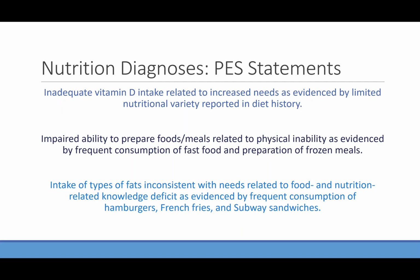And lastly, referring to JG's usual intake, the third PES statement I chose is intake of types of fats inconsistent with needs related to food and nutrition-related knowledge deficit, as evidenced by frequent consumption of hamburgers, French fries, and Subway sandwiches. And so the Mediterranean diet is highly encouraged for RA patients, just due to its anti-inflammatory properties.